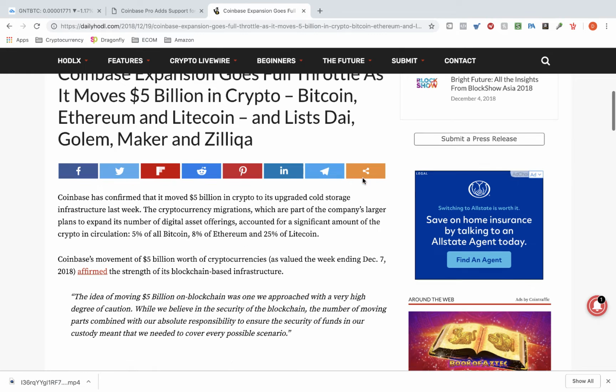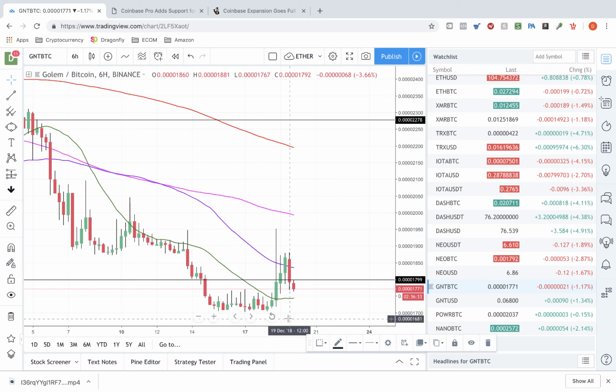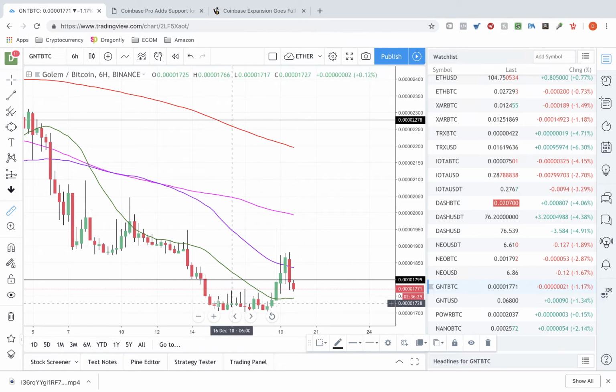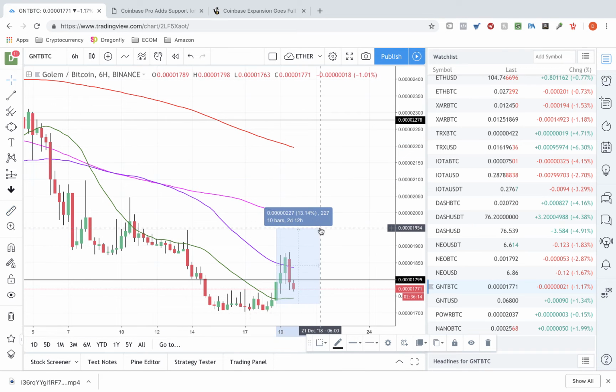They all had a little bump yesterday. You can see Golem here popped up and out. We were just talking about Golem as one of the coins to watch in this consolidation. We were talking about how it's a great token, how it's a wonderful project, and how you should invest in those things when you see the sideways motion after a huge drop. So Golem is up 13%.